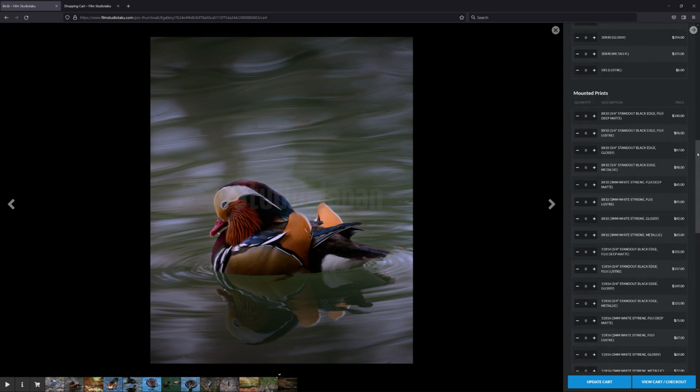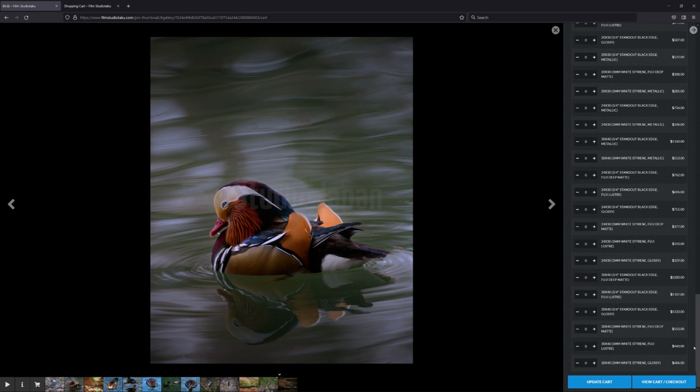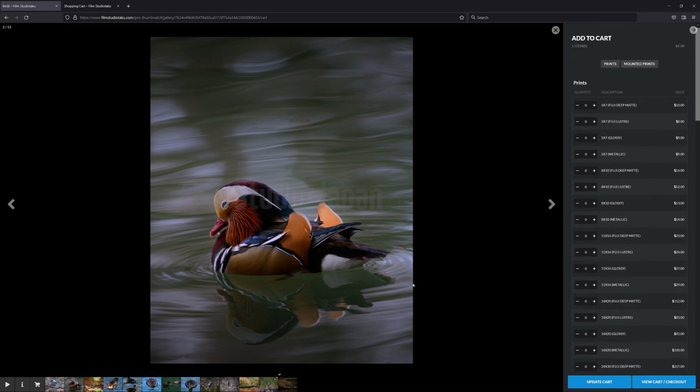And there are framed options. There are mounted prints, and there are going to be canvas print options coming. On the international site, I will likely have acrylic options available as well. So keep an eye on that for updates.